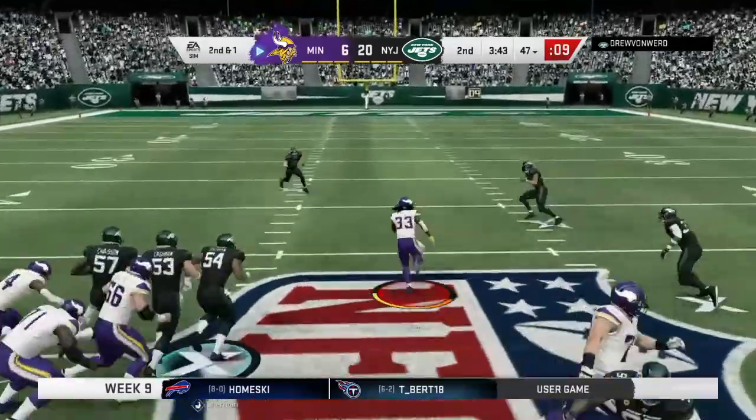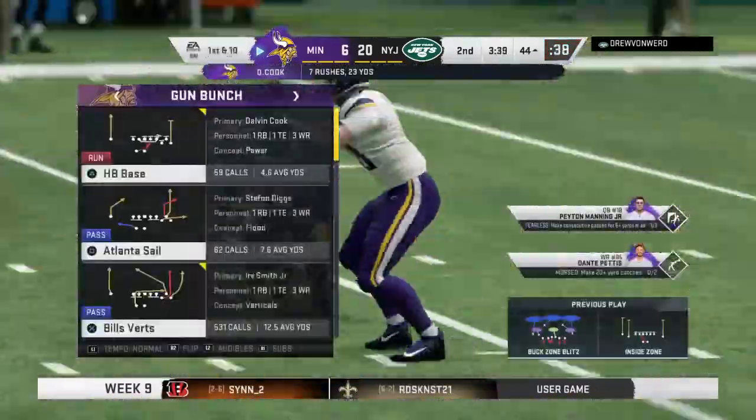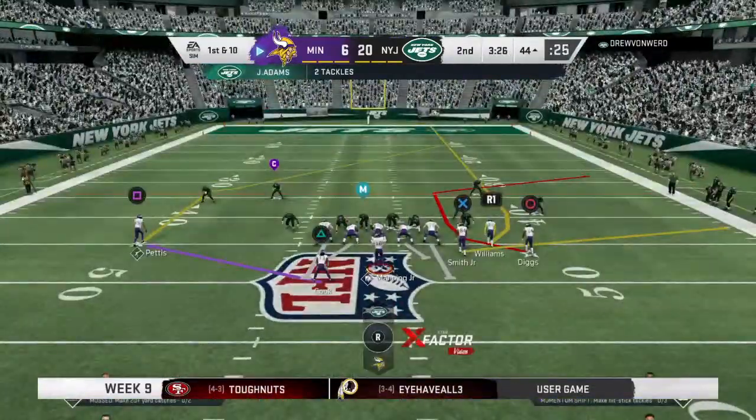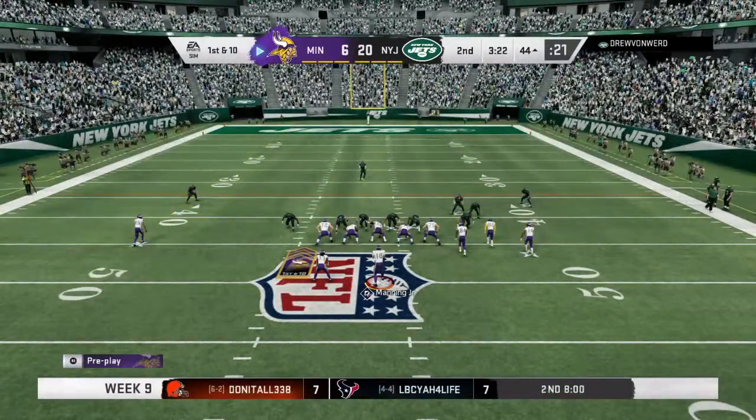On second down, it's Cook, and he'll be taken down at the 44-yard line. 9 yards to pick up there, and it's a first down. So in Jet territory now. Here's 1st and 10 at the 44-yard line.